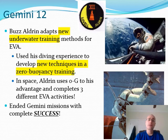And so Buzz Aldrin does 3 different major activities during his EVA. And he says, yeah, this is even easier than when I was doing it down here on Earth. He uses the microgravity, essentially zero gravity, to his advantage instead of as a detriment. So he ends the Gemini missions with complete mission success. So now we have the technologies necessary to start to get to the moon.